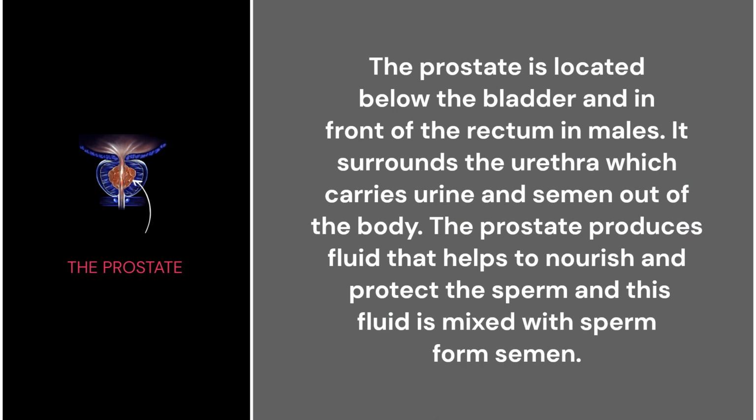48. The prostate. The prostate is located below the bladder and in front of the rectum in males. It surrounds the urethra, which carries urine and semen out of the body. The prostate produces fluid that helps to nourish and protect the sperm, and this fluid is mixed with sperm to form semen.